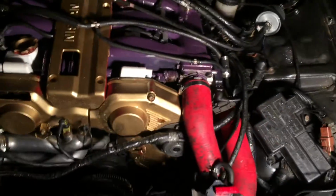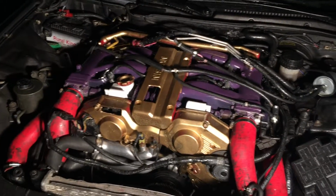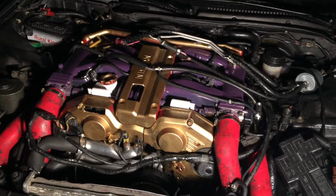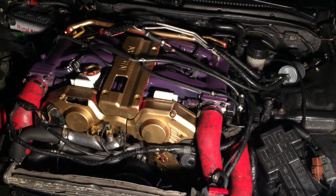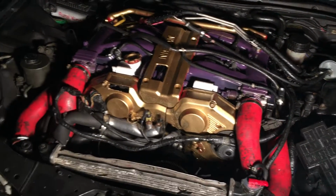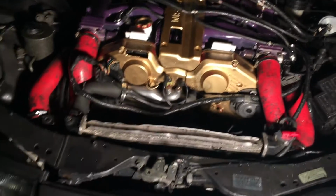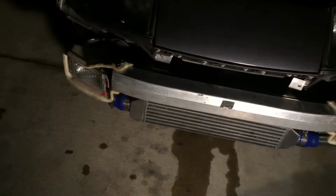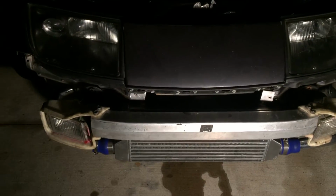But yeah, this isn't really that bad of a swap considering I did this in, how long did I do this? It took like 3 days. If I had the turbos, if it didn't take such a long time to get them, then it definitely would have been 3 days. But overall, it took like 2 weeks to get it done because I had to wait for a bunch of parts. And then figuring this thing out took the longest. It took a good 2 hours or so to figure out how to mount this thing on here.